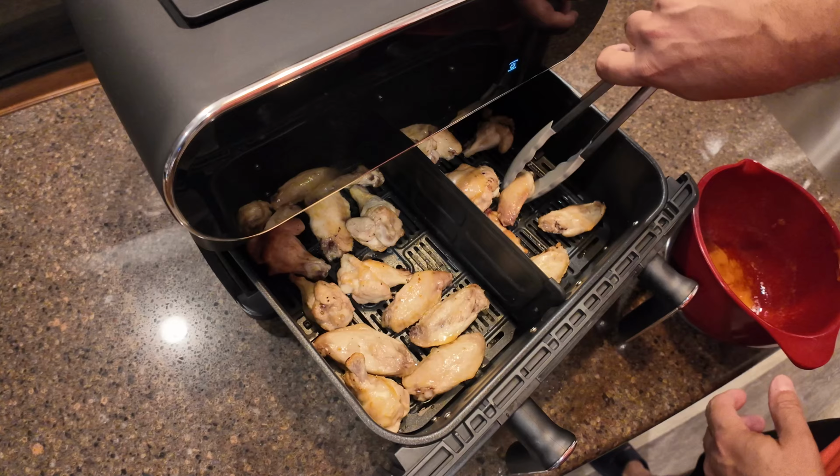What I'm going to do is show you two of my favorite recipes. We're going to cook that, and while I do that, I'm going to tell you about all those features you want to know about. So let's talk about what I like about this air fryer.